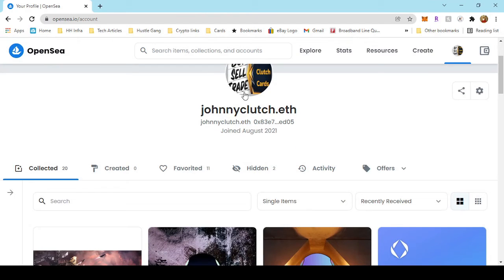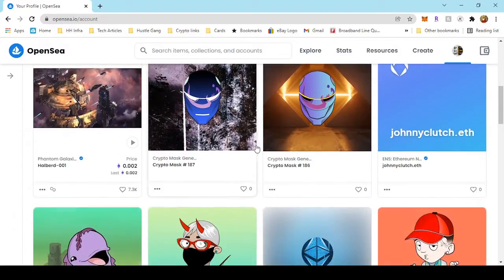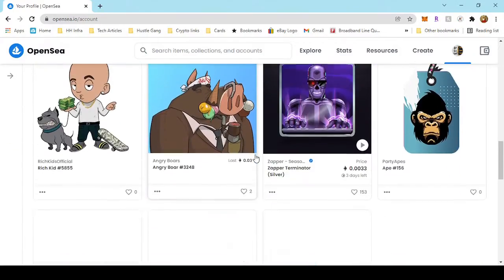When you load in the first time, you can set these things by clicking on them and then setting your PFP image, and it'll show your address. Here you can see all the NFTs that I currently own, right?